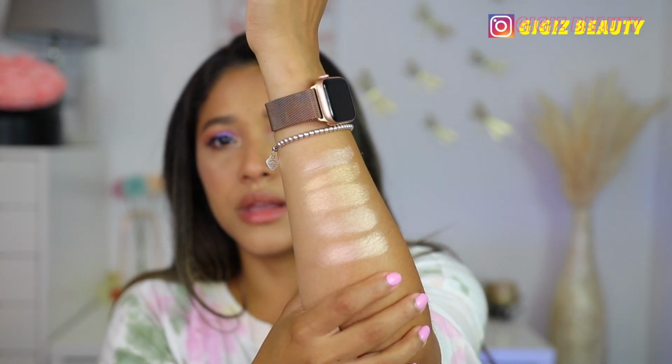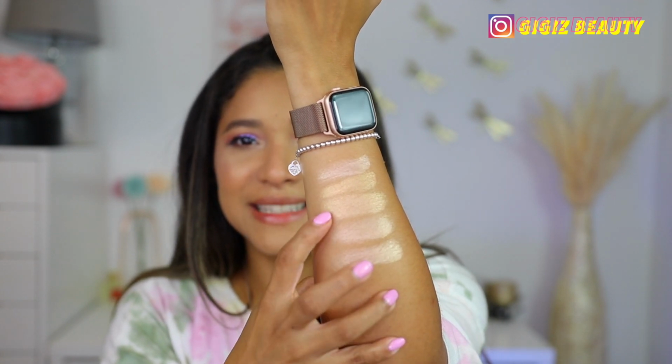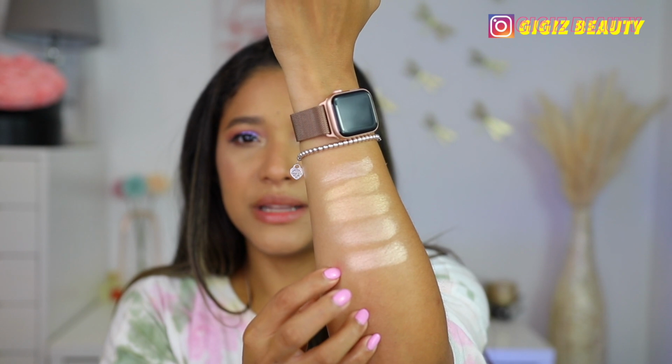I really hope you can see. Swatching highlighters isn't an easy task, but anyways, this is the one combined. This is each individually. Then this is Golden Glow, and this is Nude Glow. So I'm just swatching the newest, just in case you are interested.